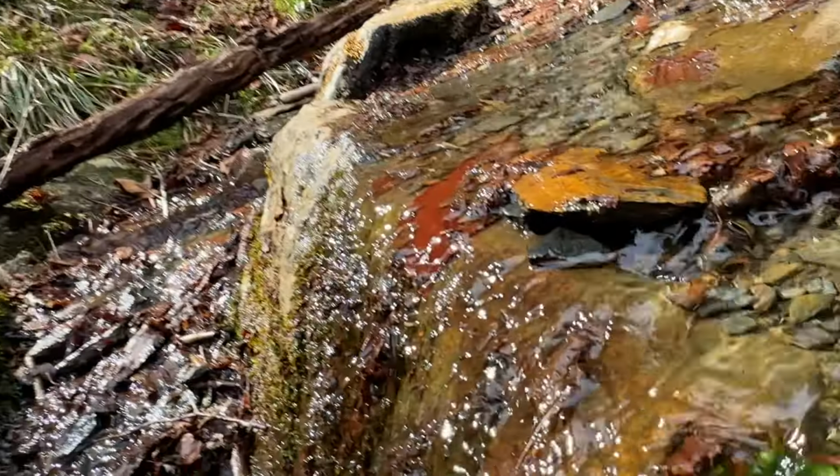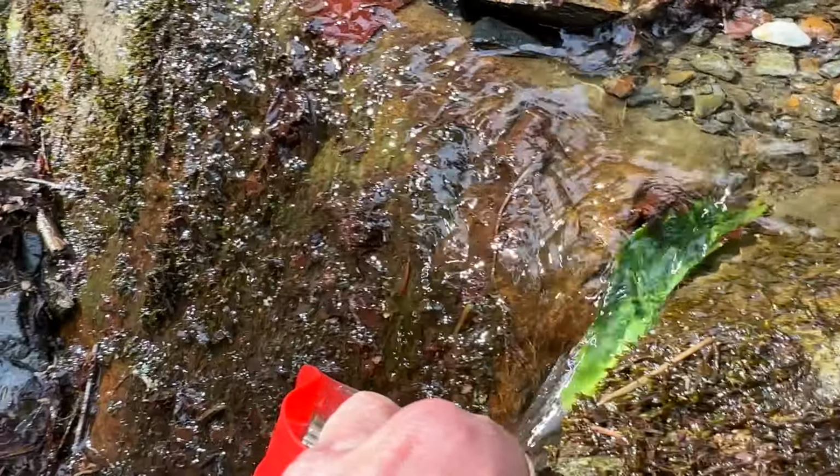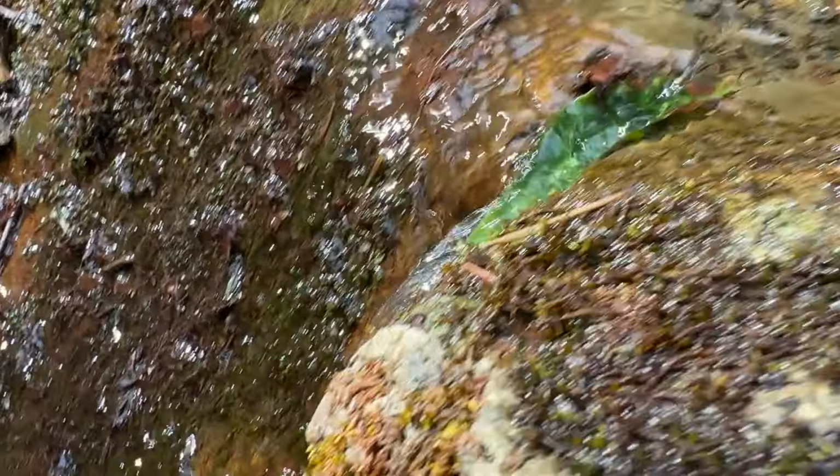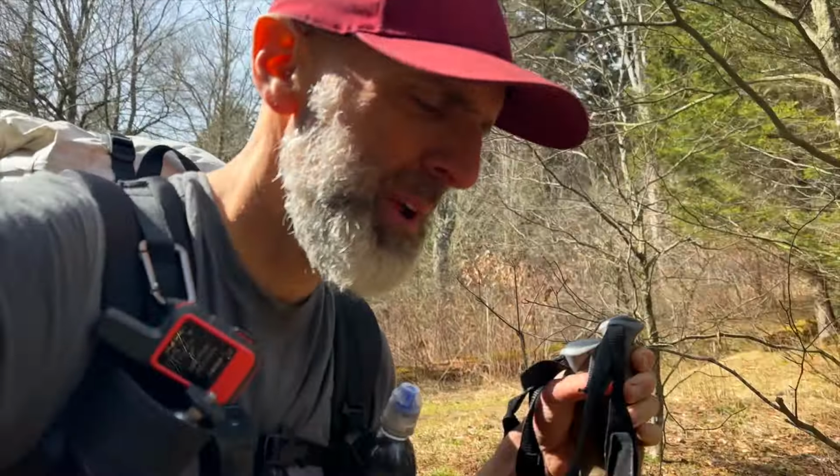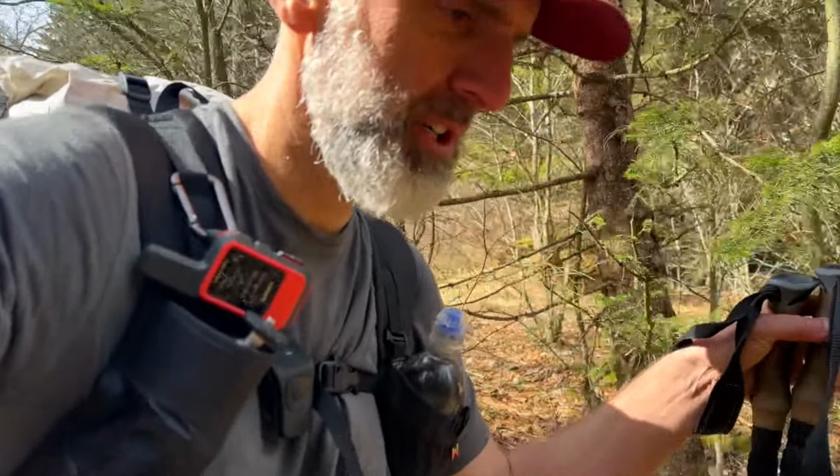Sometimes when you're looking for water, the spring doesn't have a good faucet. I found a nice leaf in there. You can get a nice little faucet coming out. Pro tip! On my way down to Peck's shelter.